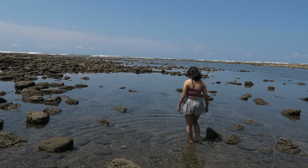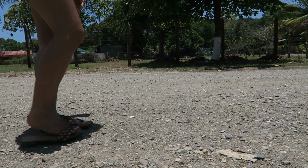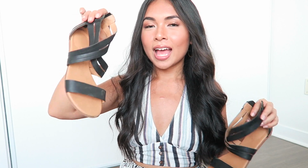This is by Emu Australia. Sometimes we would explore the rocks during the low tide. I actually wore flip-flops when exploring those rocks, and then my flip-flops actually broke. If I was wearing sandals that wrapped around my ankles like this, that wouldn't be the case. So I feel like this kind of sandal is really great to have as another option.